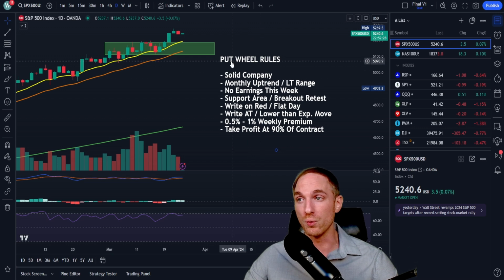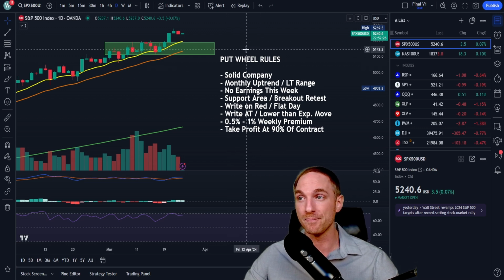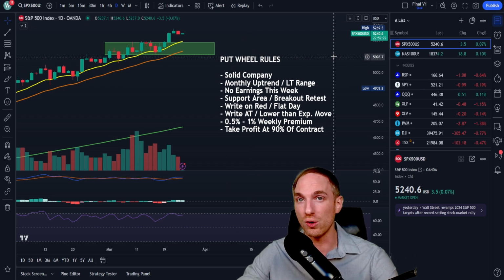Here are just a few of the rules. Well, pretty much all of the rules that I use when I run the strategy. Number one, we want to be doing it on a solid company. Please never write any put options or any options in general on a company that you do not want to own. It just makes managing the position, guys, a little bit cumbersome in terms of emotionally and mentally, right?